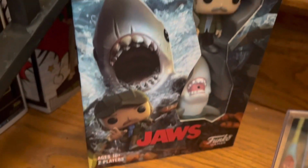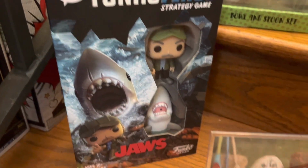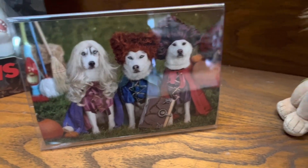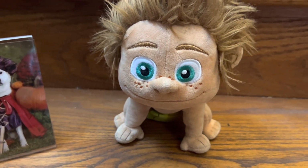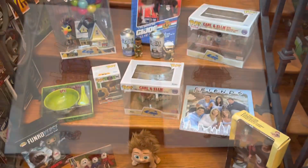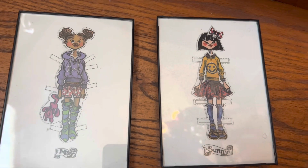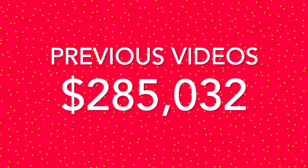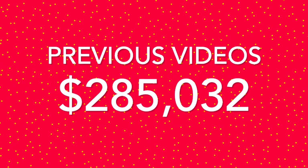Then I got this cool Funko Jaws game set at the toy sale for $10, and it's worth about $18. This cute little picture of these dogs dressed up as the Hocus Pocus witches is worth about $1, and then this Cruella plush is worth about $13. And the last thing in this video are these little cutout paper dolls you hang on the wall worth about $8.